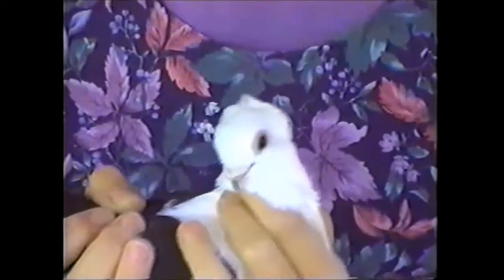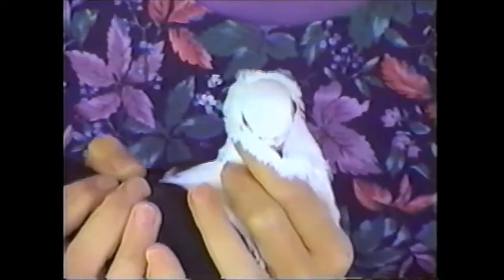Here's a little bird who's actually quite pretty, but shows one of the faults that's pretty hard to get around, and that is the top part of her beak is black. This is not acceptable. However, otherwise, she's pretty nice. She has a little crest with rosettes.